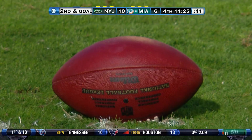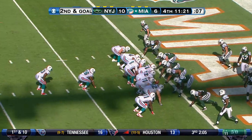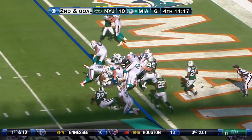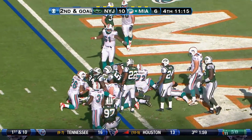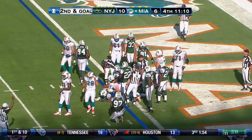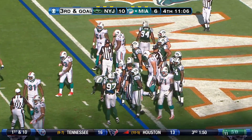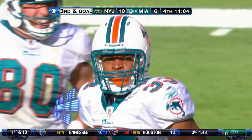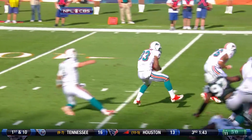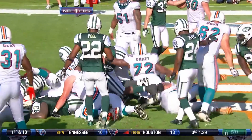Second and goal. Mike Pouncey, the rookie center, over the ball, instrumental in this kind of a deal. Trying it again on the left side this time. No call yet from the goal line. Boy, they're saying he didn't get in. Daniel Thomas comes up short again. Pouncey is actually going to pull and lead up through the hole, and it looks like he slips. He's going to come out, and he goes down there. He loses his footing and isn't able to deliver a really big block.